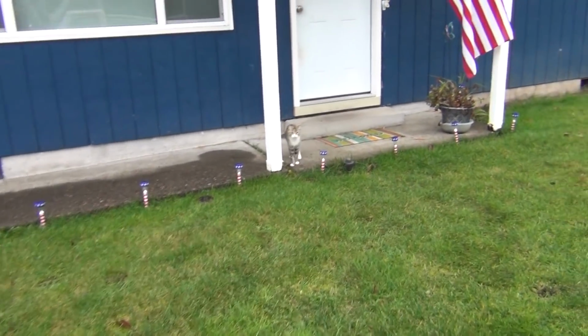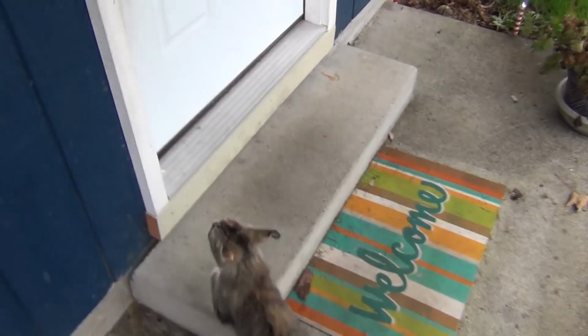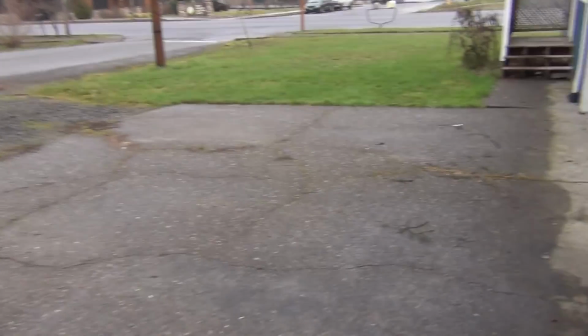Meow! You wanna go inside? You've been out all night. I'm surprised you're not wanting in. Like, okay, never mind, she wants in. What am I thinking? Get in there, it's nice and warm in there.